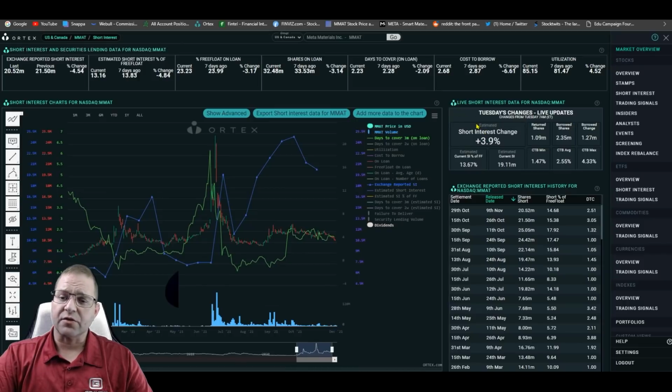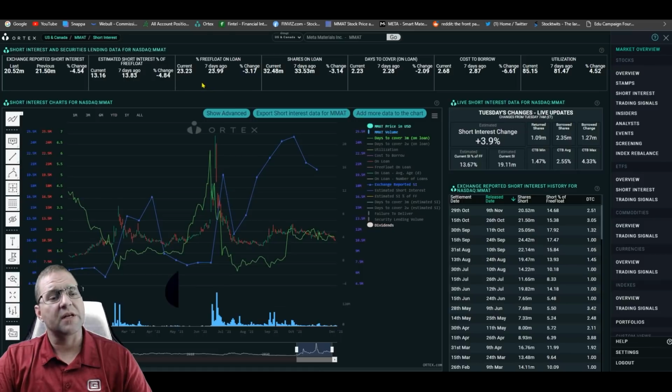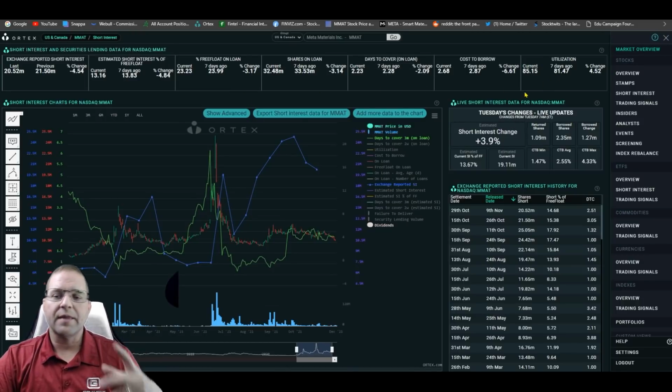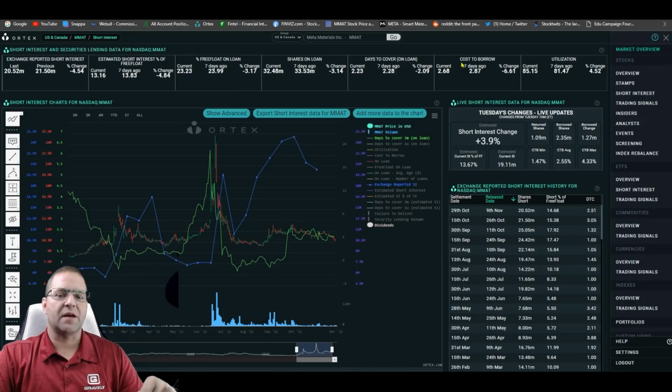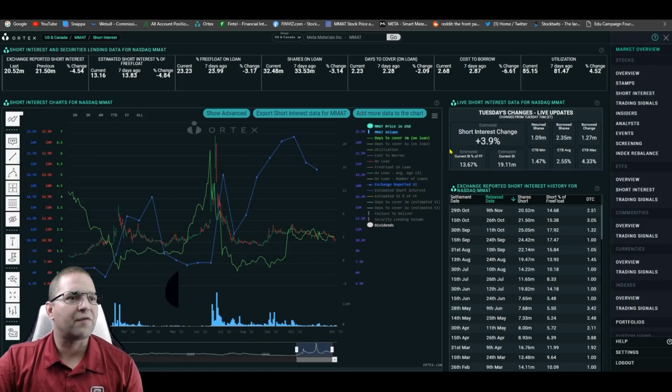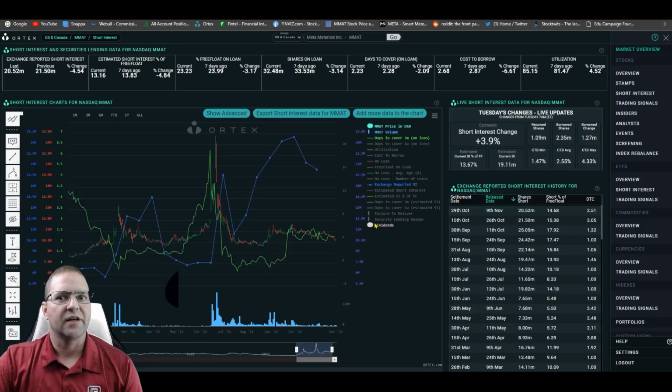So it does look like they did increase a little bit today, up 3.9% on the short interest. The total utilization as of this morning was 85%. Cost to borrow was 2.68%. Days to cover of all the shares on loan was 2.23 days, and the shares on loan is currently sitting at 32.48 million shares, which is 23.23% of the free float. And all of this information is delayed by T+2, and that's not always necessarily true. Sometimes this updates on an everyday basis every now and then. And I just think that's on Ortex and how fast stuff gets reported to them, so how much hinky stuff was done the day before.